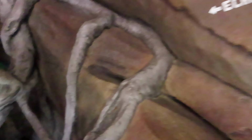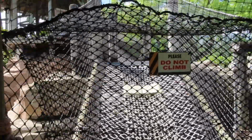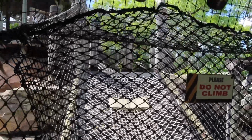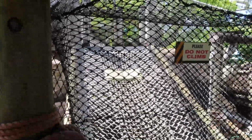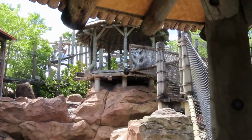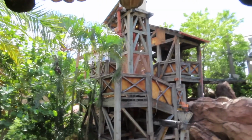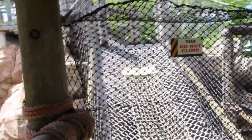Echo Cave. Echo! That's fun. Okay, so it looks like during normal times, there's like this ropes course where you can climb up on these nets and head over there, go over there. But this is not open right now.